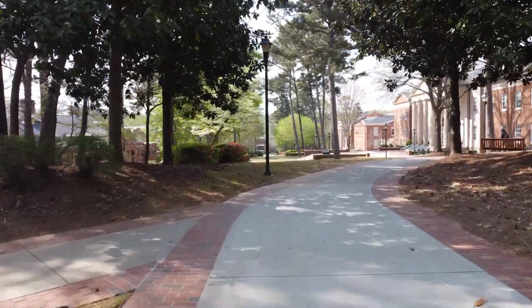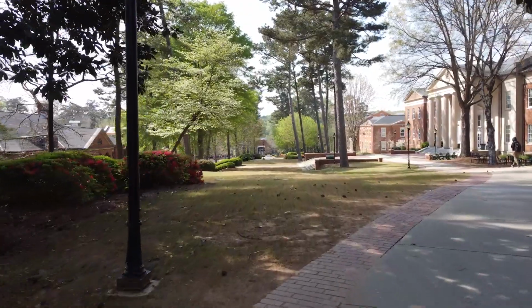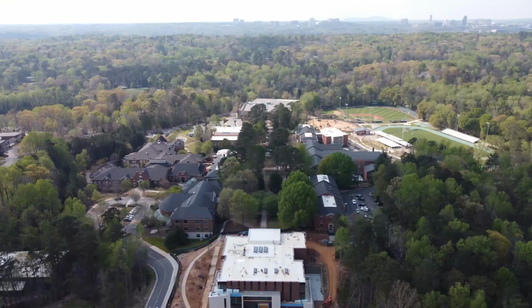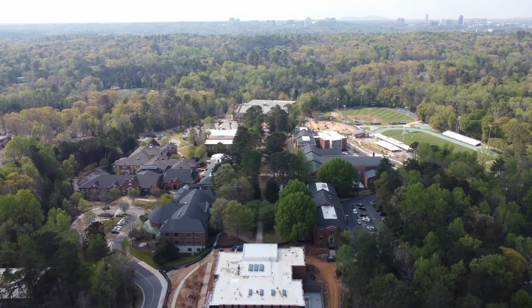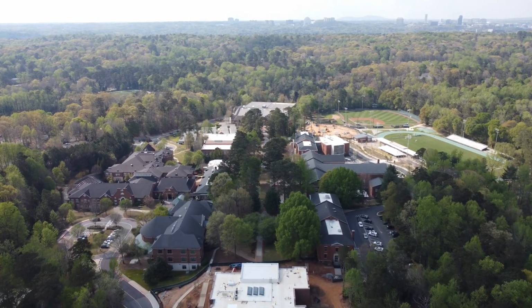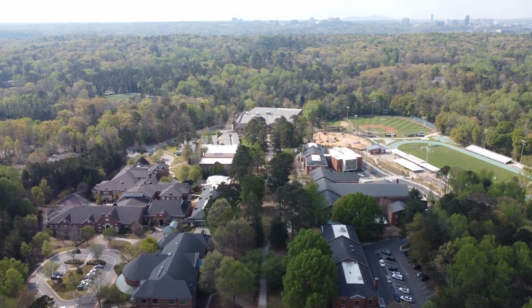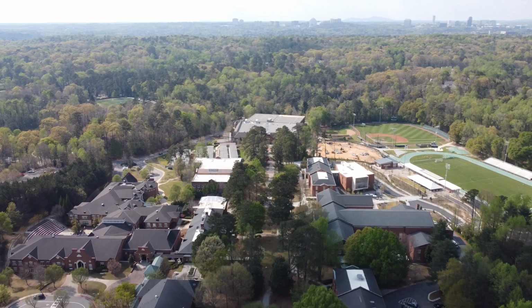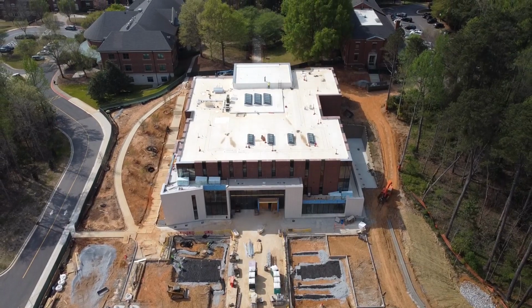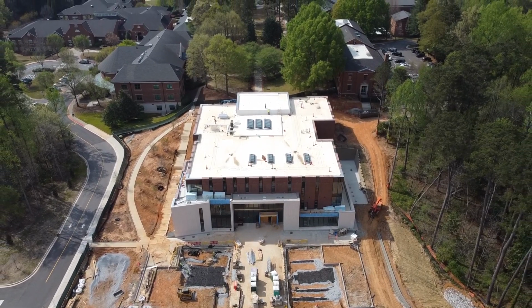Can you speak to the importance of that axis running through campus? Yeah, so Westminster's always been organized around this axis that runs from Turner up through the quad and out this direction, and then from Presley all the way through Love Hall to Tull. And so we really thought that it was time for us to have an anchor that was parallel to Turner, and that also provided a sense of hospitality to the campus.